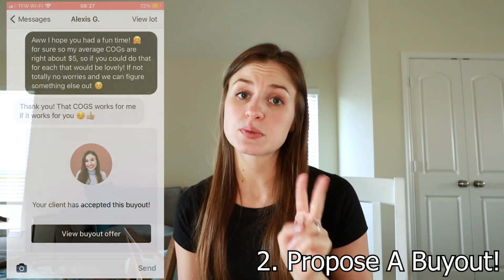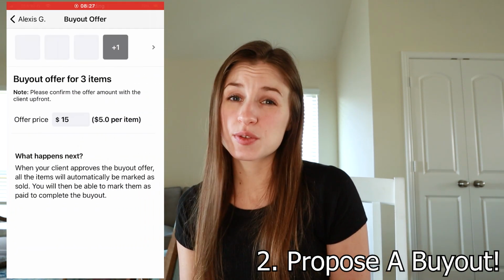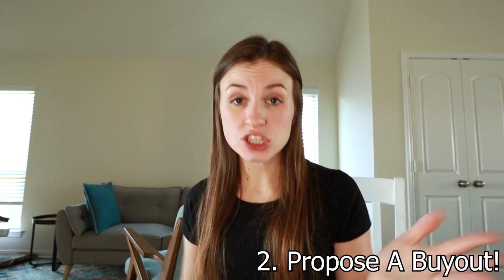I personally have done this with the 2 lots that I have sold as a pro seller, and typically my average cost of goods is $5 per item. I think one lot I had 3 items remaining, and then another one I had maybe, I think it was 6 or 7. It was a bigger lot. Both of my clients were happy to accept that.